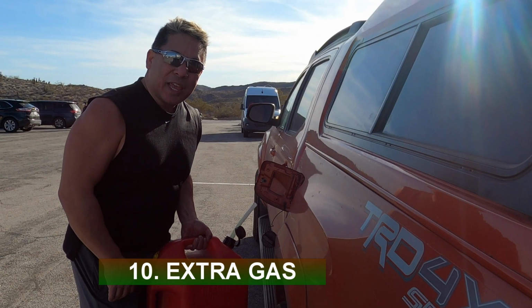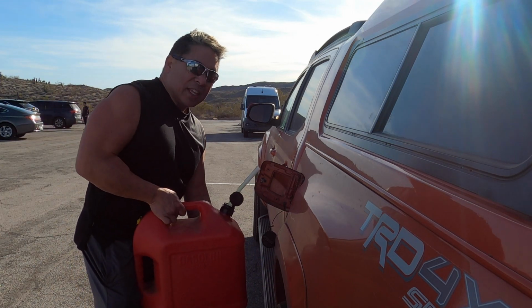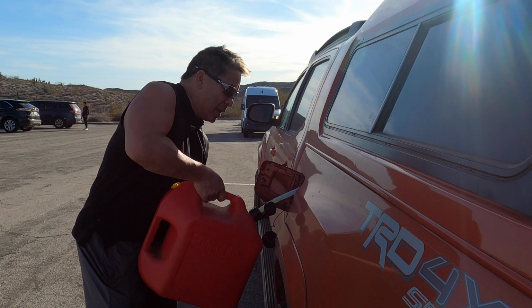I haven't had signal all day and I'm down to fumes. So I always carry a 5-gallon spare gas. I think it's about 10 miles to the freeway. I just don't want to risk running out. Always carry extra gas.